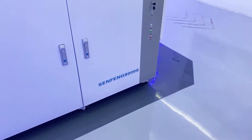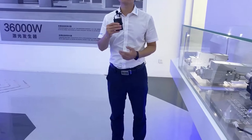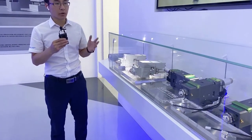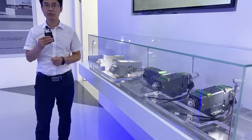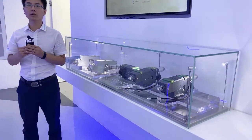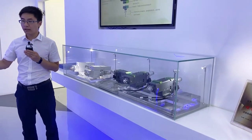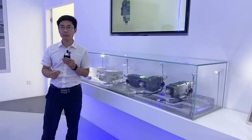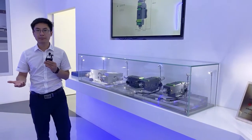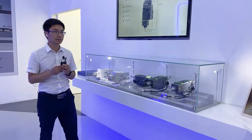Some laser cutting heads and laser devices are made by ourselves. So that's how we guarantee that the machine will achieve the best conditions in my factory. And actually, we have a longer warranty time for the laser source and the laser cutting head made by ourselves. You can just ask my backstage team for further details.